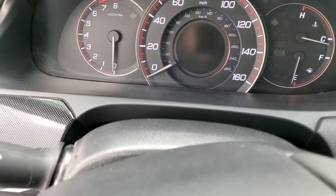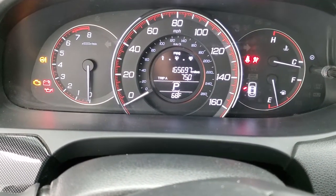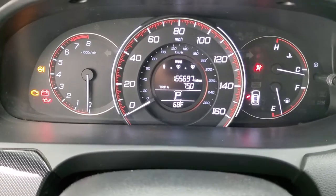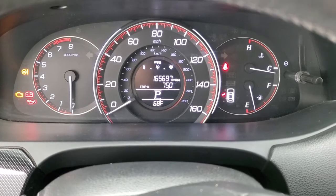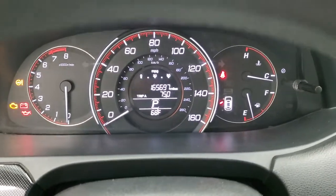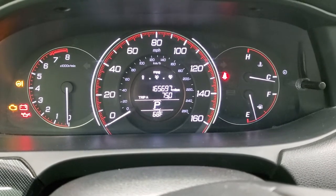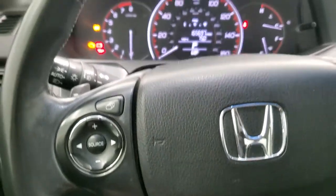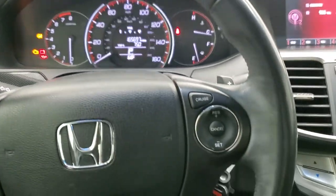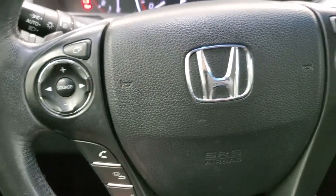Take a look at the instrument cluster here, and you can see that this car has 165,697 miles. You do get a compass display. Instrument cluster is very nice and clean. And a miles per gallon and all that good stuff. You do get the leather wrapped steering wheel, cruise controls on the right, Bluetooth and information center controls on the left.